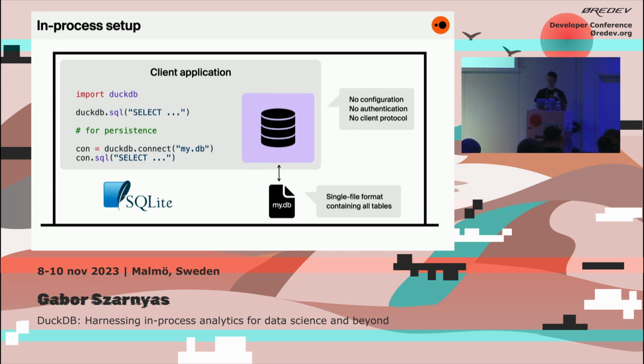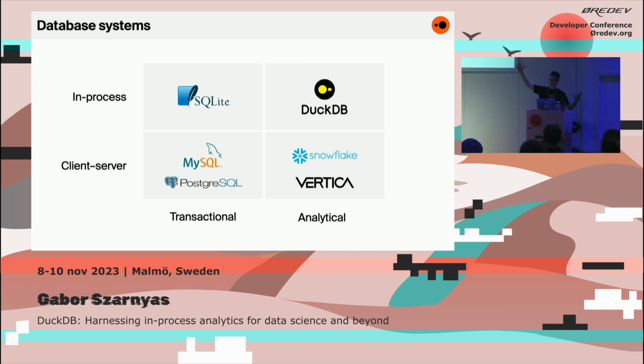But DuckDB is different. SQLite targets a transactional workload where you have lots of small reads and lots of small writes, never touching too much of the data. So if you map out database systems along these two axes, in-process versus client-server on the vertical axis and transactional workloads versus analytical workloads on the horizontal, you can immediately see the difference. There are many systems tackling the other categories, and you have great client-server analytical databases like Snowflake and Vertica, but DuckDB is quite unique in its category of being in-process and analytical.